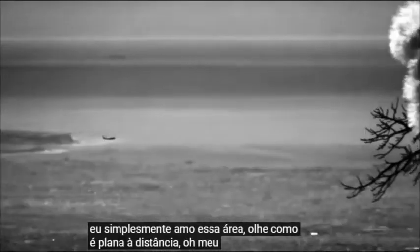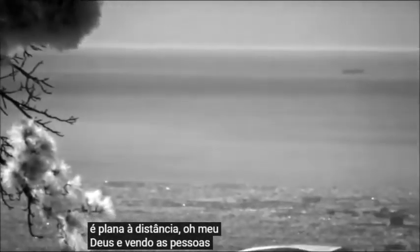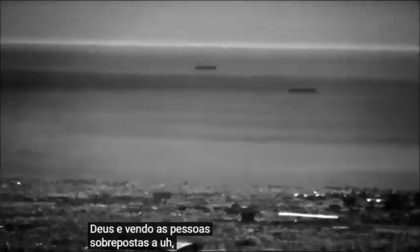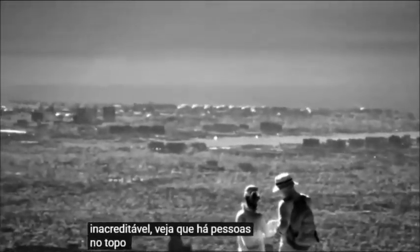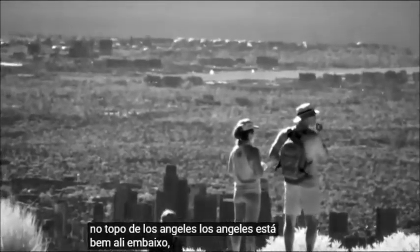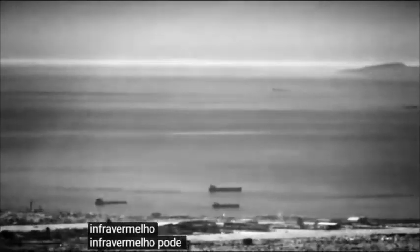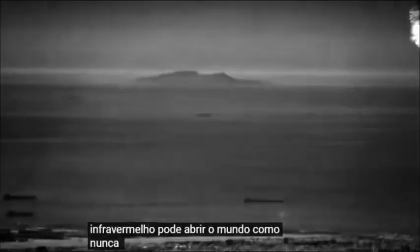Oh my goodness. And seeing people superimposed to this view is just unbelievable. Look at that. There's people on top of Los Angeles. Los Angeles is right down there. What a perspective. Oh, I just love this area. And of course, we are seeing the world in infrared. Infrared can open up the world like never before.